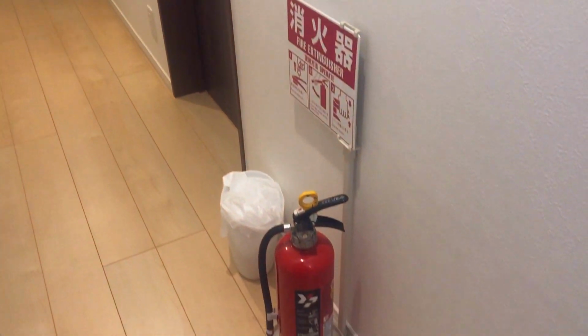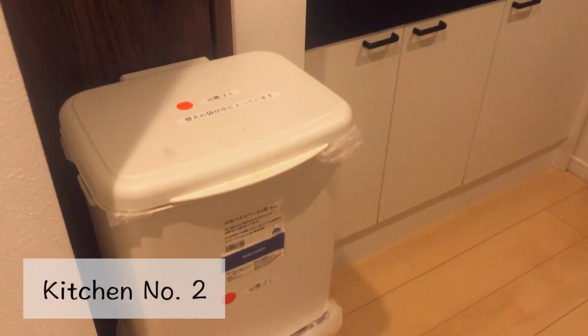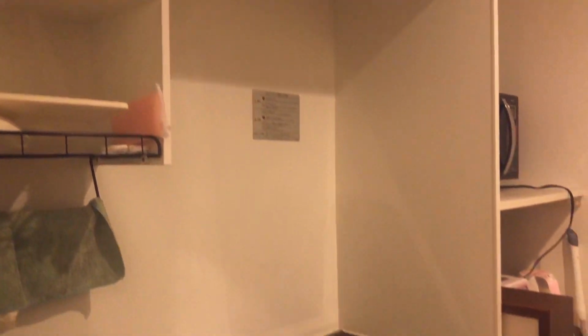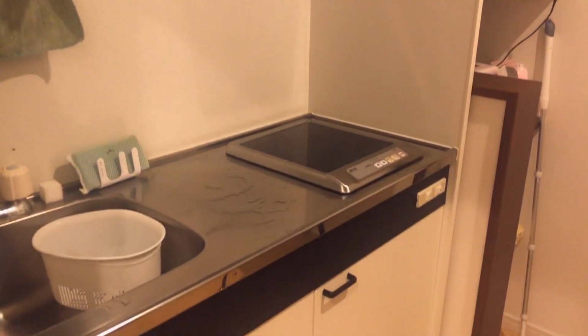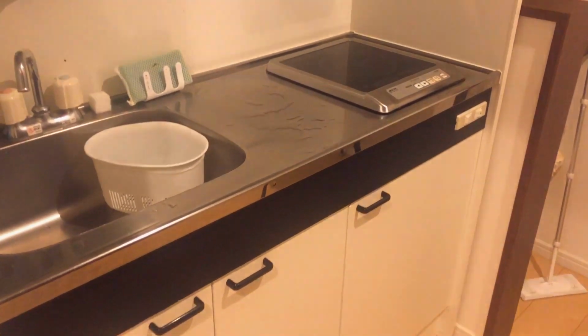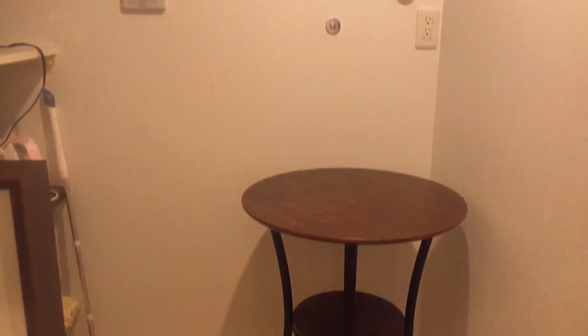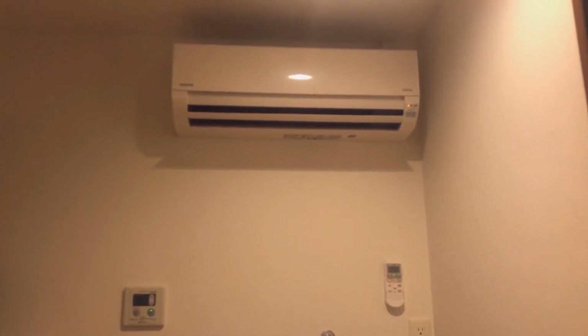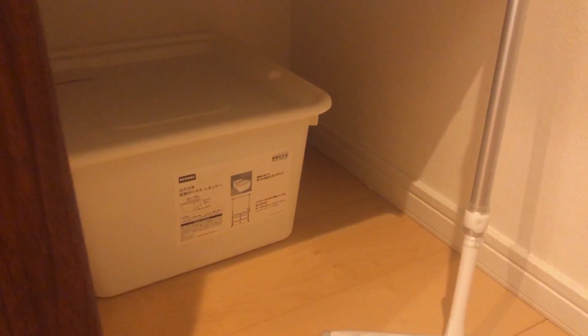At the end of the hallway is the second kitchen, and here we have two bins to separate burnable garbage with plastic garbage. The kitchen is again tiny and inconvenient, so I just kind of have to keep cleaning and putting away dishes when I'm cooking because there's not enough space. Fortunately, there's a corner table, so I find that a bit more convenient for cooking. On the floor, there's an empty space, so right now I'm putting my frying pan, pot, and seasoning in there.